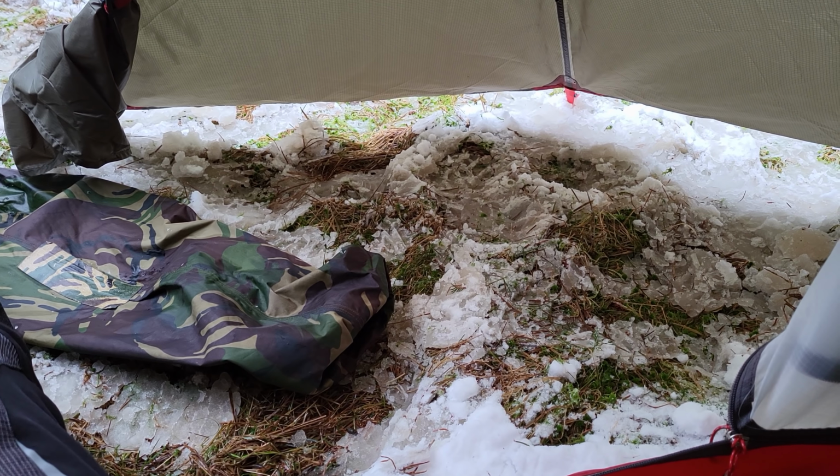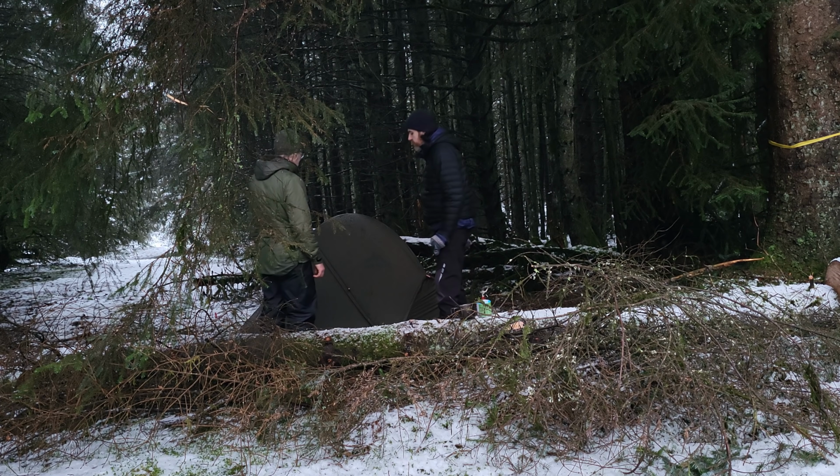So your man Paul here, PA's Adventures, has with him his MSR Access 2. And you've had it out in rainfall or snow before? Aye, this has been out umpteen times over the last 2 or 3 years in all conditions. Bomb-proof, ladies and gentlemen. It's easy to put up as well. It's dead simple, a freestanding thing.